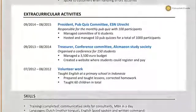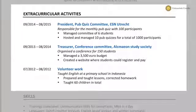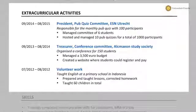Your extracurricular activities matter a great deal in the Netherlands. Describe what you do outside of school. This tells the employer a lot about you. What do you enjoy? What skills have you developed outside of your studies?